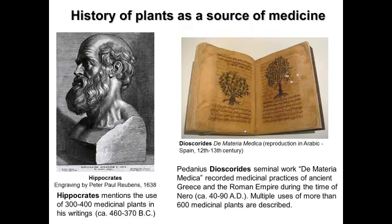Now, Dioscorides was actually employed as a physician that traveled with the Roman army during the time of Nero. This is around the years of 40 to 90 AD. And he recorded the different uses of the flora in that region throughout the Mediterranean. And in addition to the flora, he also recorded uses of the fauna, animals, and also mineral remedies throughout the Mediterranean. And there are multiple uses of more than 600 medicinal plants described.